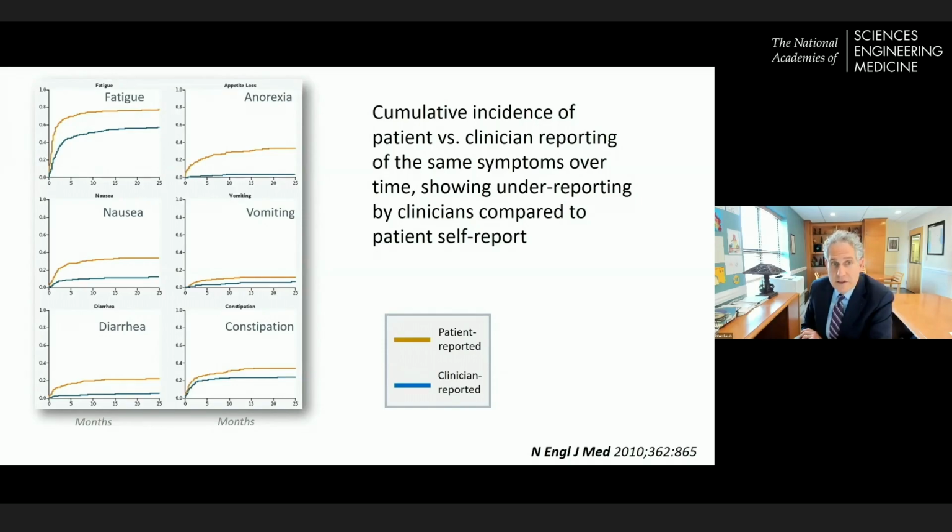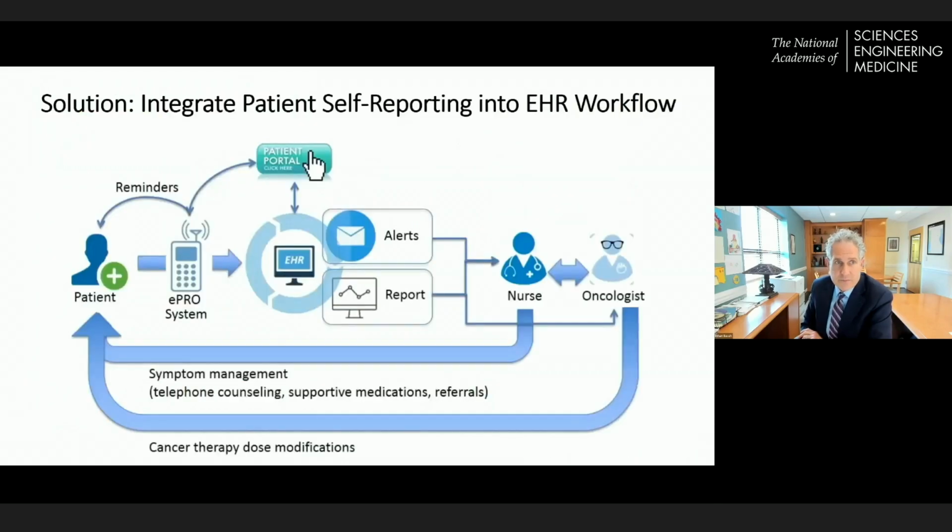And as the cumulative incidence curves show, there's a big delta between the patient-reported lines in orange and the clinician-reported lines in blue, showing that over time, we miss a substantial number of our patients' symptoms. This is a problem because if we don't catch symptoms early, then we can't intervene and avoid those downstream complications. But this also represents an opportunity, perhaps to harness emerging technologies to close this gap.